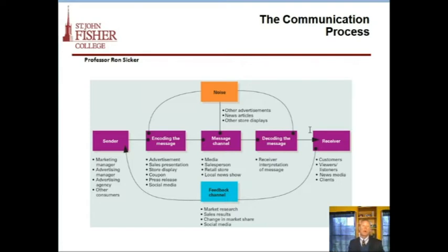Where things go awry, and where the communication process a lot of times breaks down, is because of noise. Noise can be any type of communication interruption. It can be multitasking. It can be a personal bias that you have against whoever's sending it. It can be slang. It can be improper use of words. Noise can be anything that really gets in the way of communication.